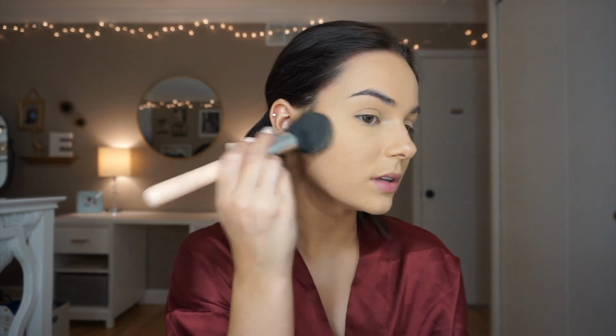Sorry, I was just using the Laura Mercier translucent powder to set my face. Now I'm gonna go in with the MAC Studio Fix powder in the shade N5, just to add more coverage and set the rest of my face.